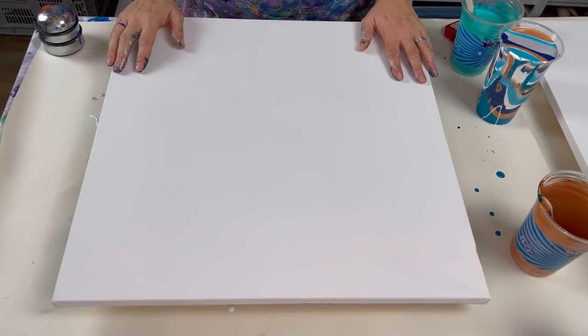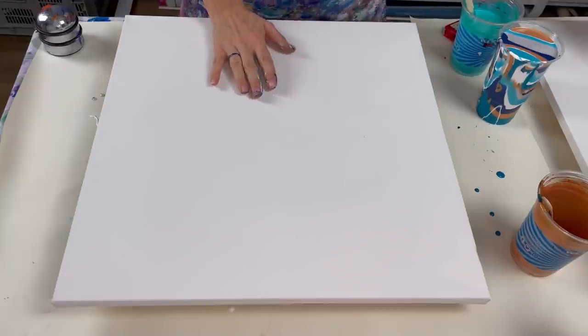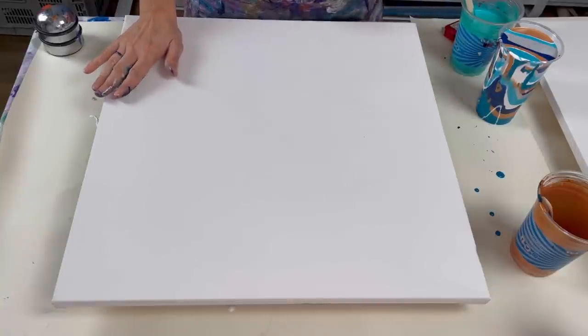So as I said, the canvases I'm using are 50 centimetres squared. I've got two here, one to the side of me here. So I've put push pins in, I've levelled the canvases. So I'm ready to start pouring.